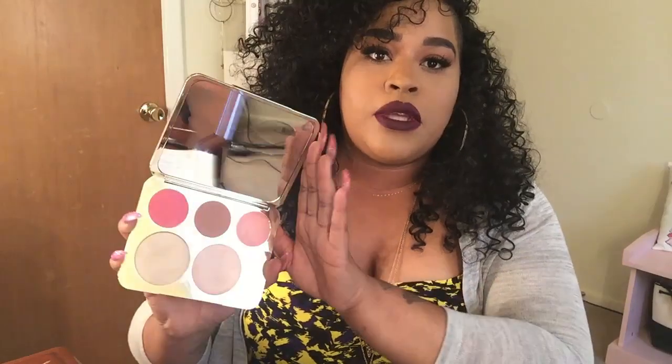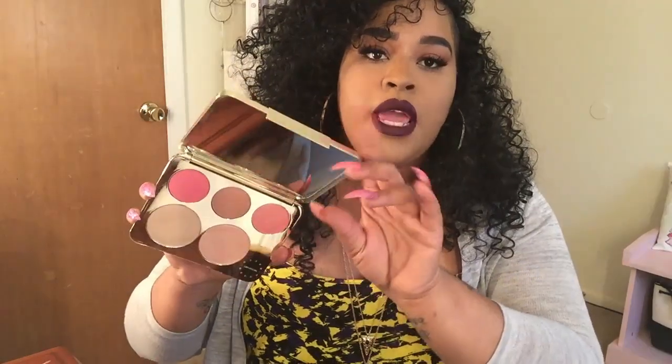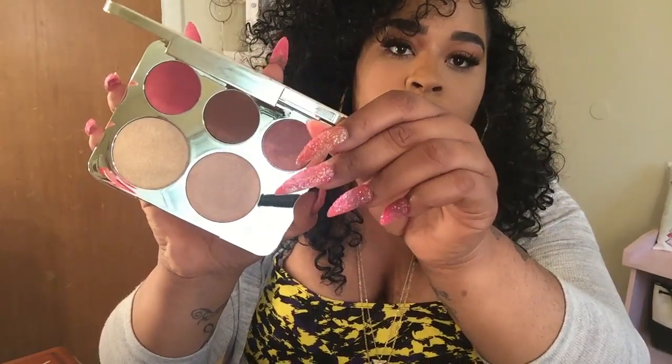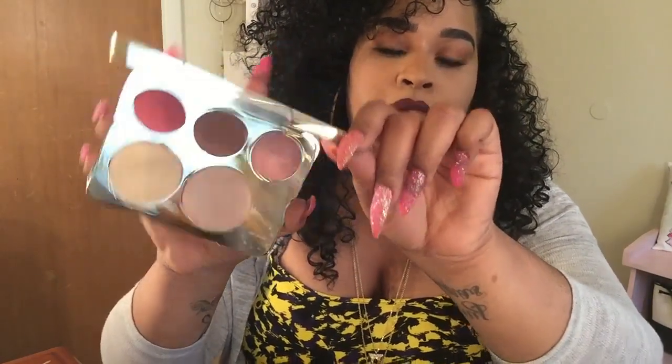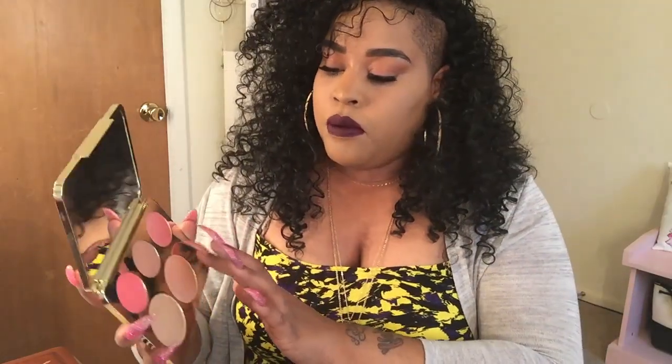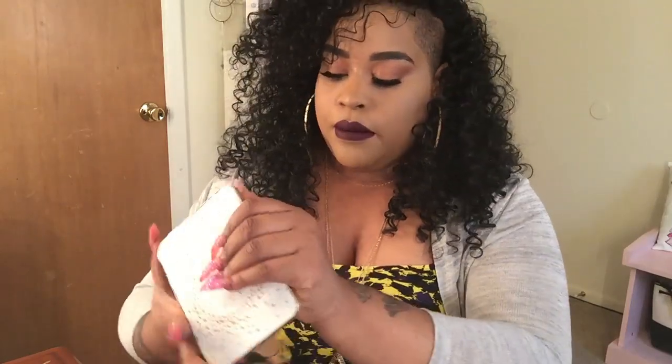So as you open the palette up, here she is. You have this huge mirror, and then you've got the product. So this is the actual palette. Starting from the far, what is this, my left, probably your guys' right. Okay, this is Rose Spritz, and she describes this as a blush topper. It has another mineral blush, and this is called Amaretto.